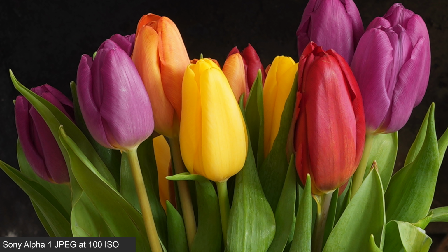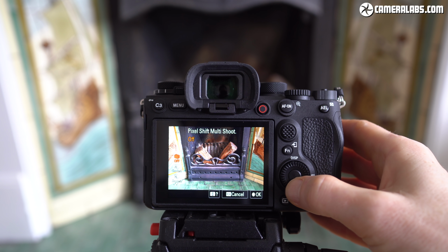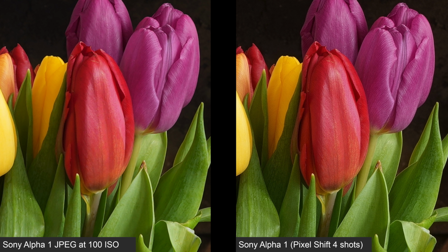Okay, now back to the Sony Alpha 1 JPEG at 100 ISO viewed in isolation for my final comparison. This is a magnified crop from the single frame JPEG out of camera, but now here's a version made with a pixel shift multi-shoot mode using 4 raw images combined later using Sony's Imaging Edge application running on a Mac or a PC. Now disappointingly, the Alpha 1, for all of its processing muscle, still doesn't perform the composite in camera. That's something that Panasonic manages to do without difficulty, and annoyingly the files are still left loose in the main DCIM folder with nothing to identify them on a Mac or a PC as part of a pixel shift sequence. But forget about that, just look at the improvement in detail.